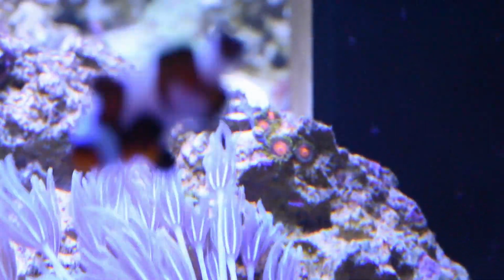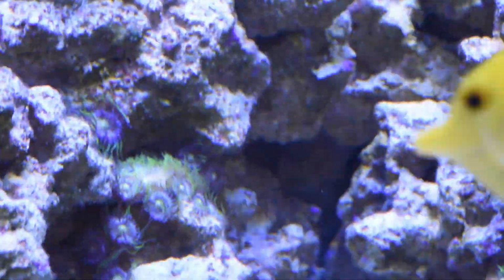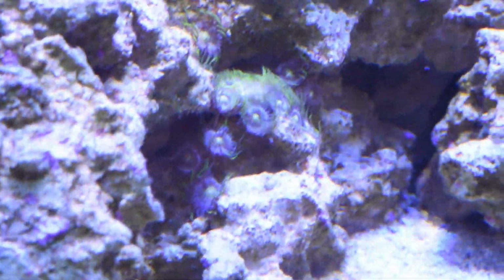And I have no idea what's coming off the zoas. Some of the other zoas look fine. Like these guys are looking fantastic. The green ones are looking really good. These guys continue to go up and down the rockwork. So I don't know exactly what's going on.